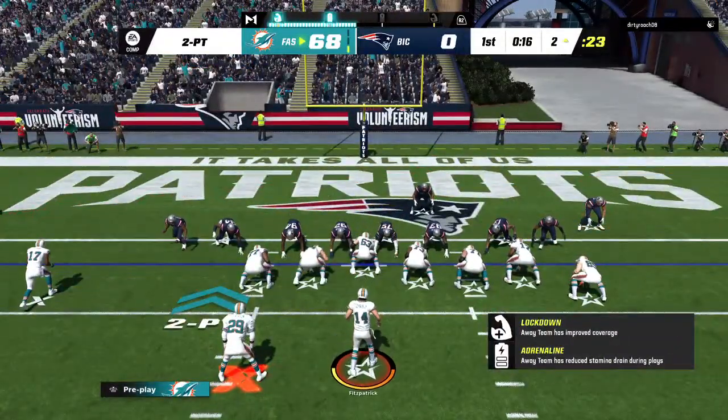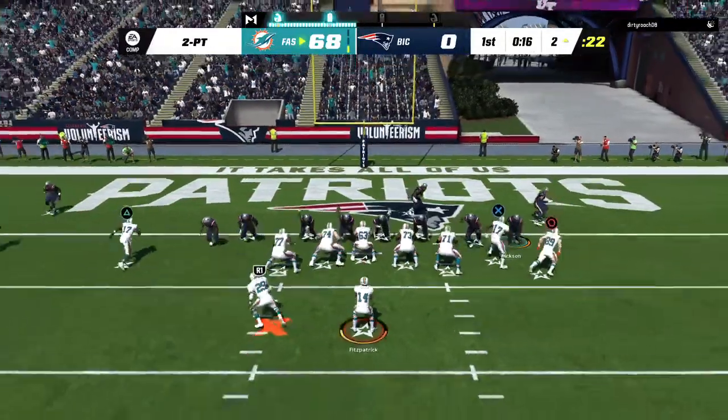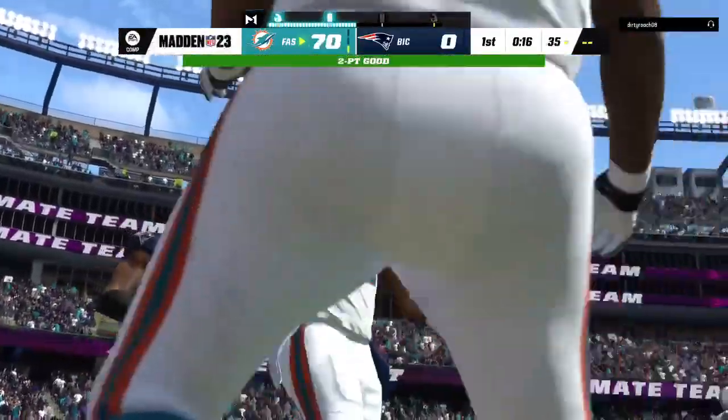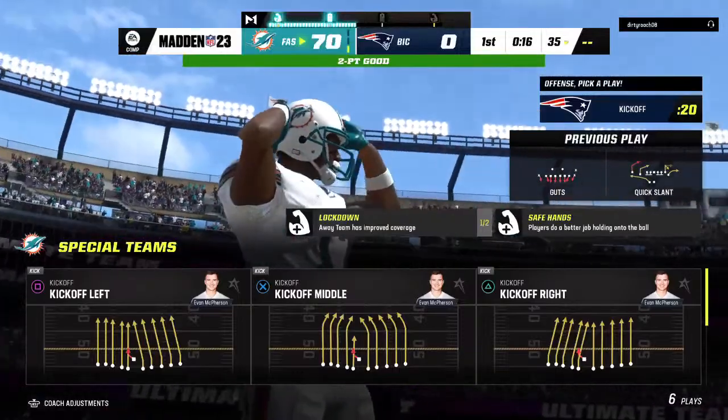The defense more than did its job. Now the offense is summoned onto the field as they'll go for 2. And they are just not going to let up as he is into the end zone here for 2 more.